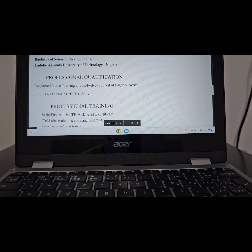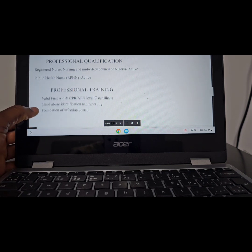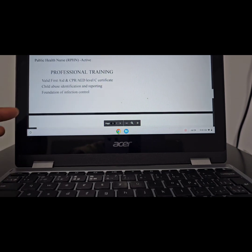Sometimes you can put your license number just in front. It all depends on you, because of course they will still need to verify that one to make sure that you are actually real and you are still eligible to practice. Public health nurse, still active. And if you have had professional training certificate, of course you can always include it at the end of your professional qualification, like valid first aid and CPR AED level C certificate.